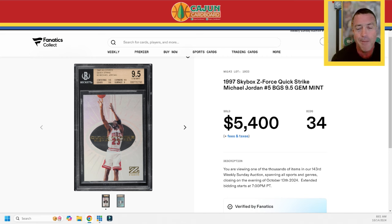Nobody's a bigger grade snob than me. I like 9.5s and PSA 10s, but you got to look at the card for sure. So I've seen PSA 9s that look better. I mean, I know that that's cliche and we hear it all the time, but there's gonna be a lot of times that we're gonna look at Jordan cards specifically, when they're graded, what they're graded, and look at the card itself. Anyway, 34 bids, $5,400 for that quick strike.